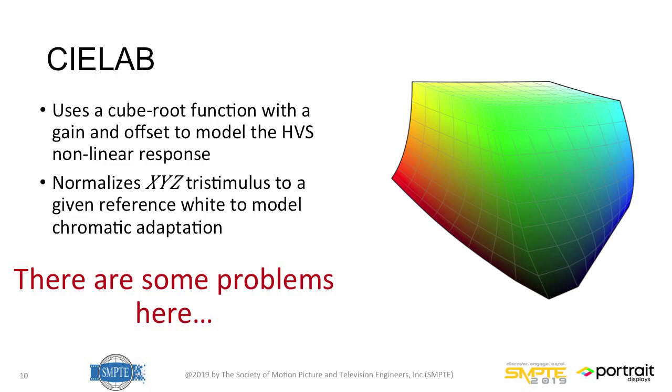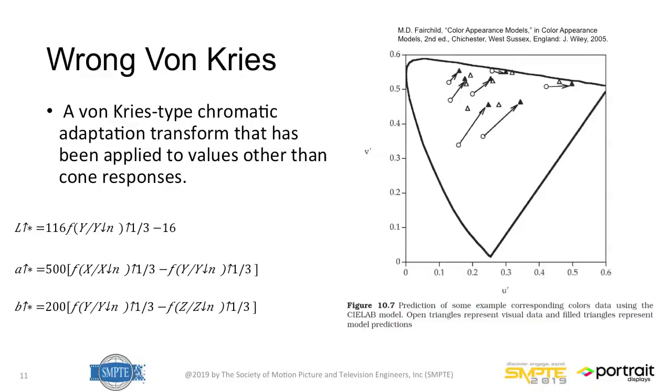And then when we want to account for chromatic adaptation, we do a normalization to XYZ tristimulus values to a given reference white. And if you've been paying attention, this is arguably not what we just talked about actually happens in the biological system, where we actually have an adjustment of LMS cone responses instead. And so this aspect of CIELAB actually can cause some problems when we do our color modeling. Whenever a gain transformation is applied to a value that is not an LMS cone response or a cone fundamental, we call this a wrong von Kries transform. And what happens is we actually start getting incorrect predictions of chromatic adaptation under different illuminant conditions.